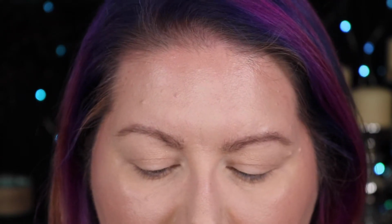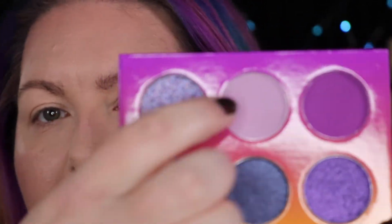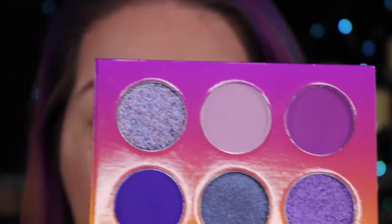All right, so here we are right up close, and I am going to get started with some of these matte shades. Probably start with this, but realistically, I'm going to use every single eyeshadow in this palette. But I'm going to start out with the lightest purple shade and build up from there.